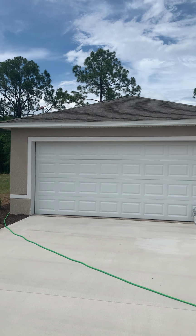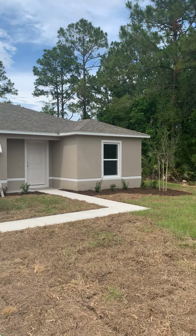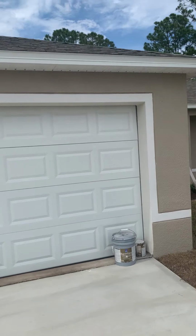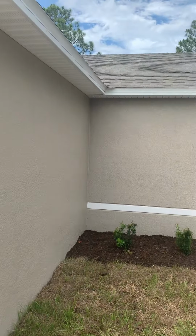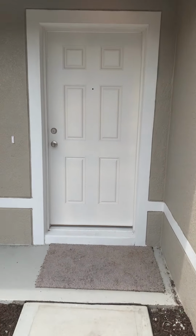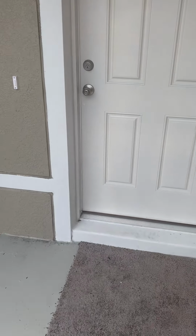Okay, so I'm outside of the Sago model with Holiday Builders. This is a home that's already been purchased and is ready to close. Somebody is already purchasing this home, but this is just so that you can get an idea of what the home will look like. Everything that we're gonna see inside is going to be how the home is built as far as the finishes, the colors, the carpeting, the flooring. Everything will be exactly the same.